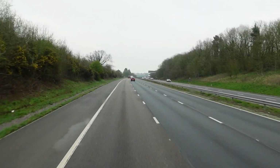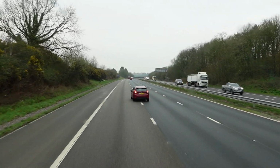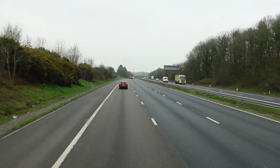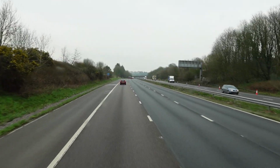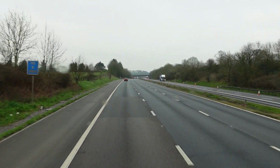Go on, go up the hill. Oh, we pull over. I'm going to make myself a couple of bread rolls with some salami, some ham, some pickles.